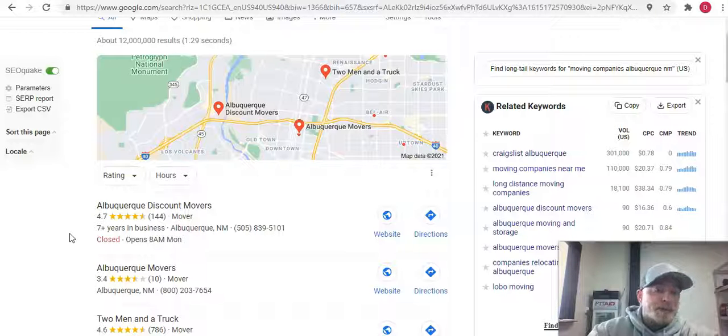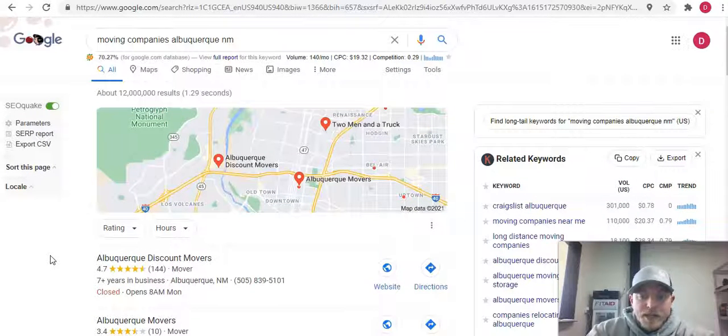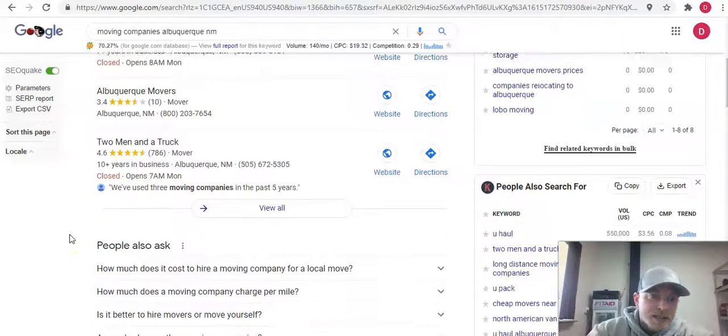Well, man, it's pretty simple, Matt. All we've got to do is get your business name, your business address, and your business phone number listed in these directories across the web. And there's hundreds of different directories, right? There's MapQuest, Yelp, White Pages, Yellow Pages, LinkedIn, and Google is a directory itself. So you get points for all those in your citations.